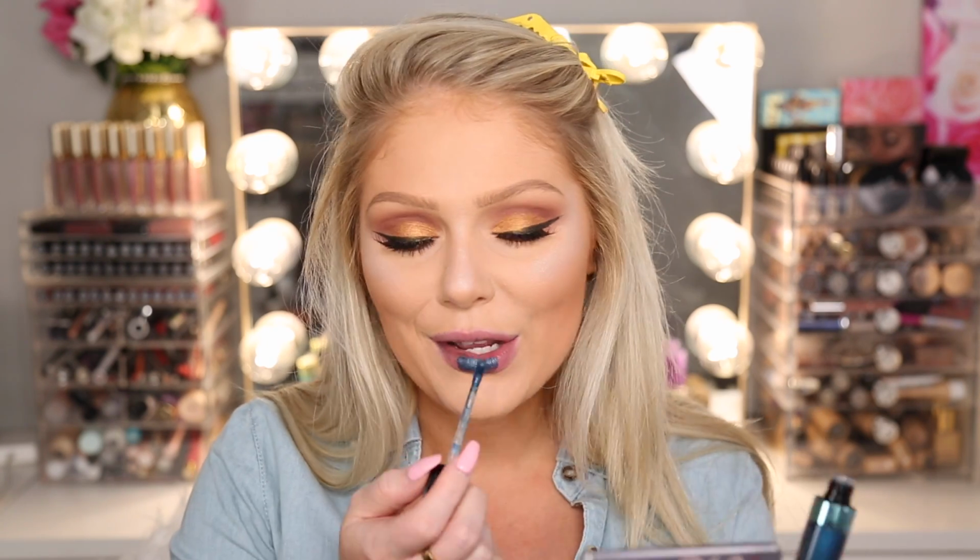I feel like in every Wet n Wild collection, there's always a couple of crazy colored liquid lipsticks and I never really like them. I'm just not big on different crazy colors. I guess I'm boring. But the blue one is next, so we'll go ahead with this one. Alrighty, let's go ahead and give this guy a go, even though I know it's not gonna be my fave.